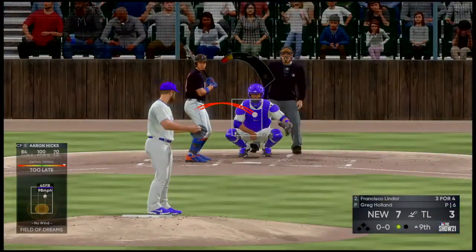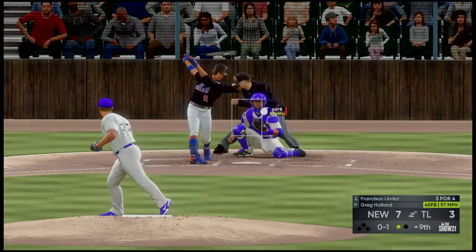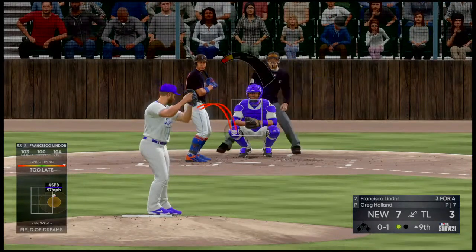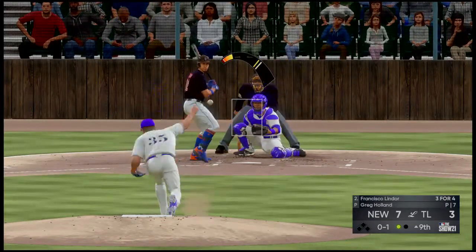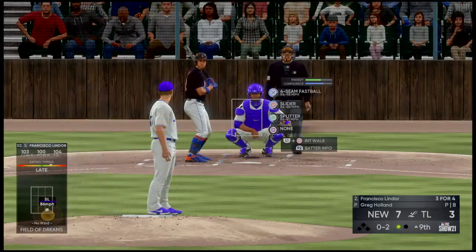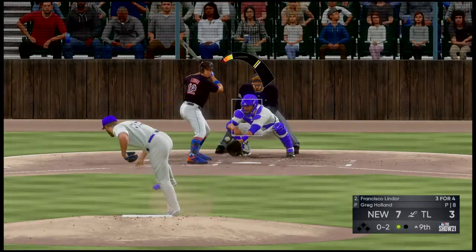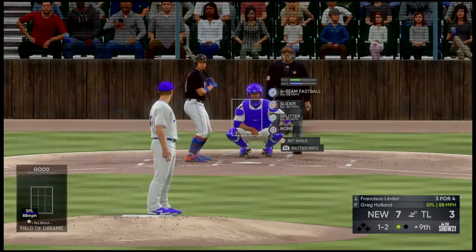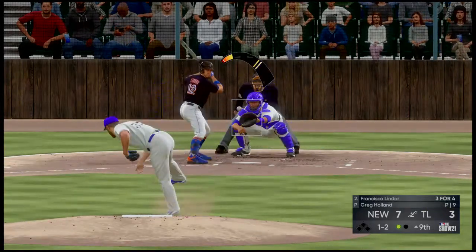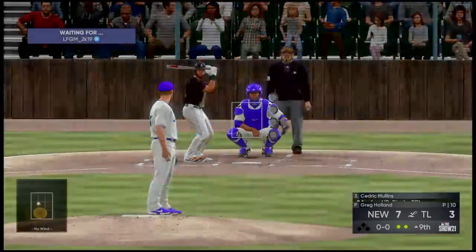Now batting next, it'll be Francisco Lindor. He's got 3 hits, including a double to this point. Strike 1 to start the at-bat. Comes set with the 0-1. Bases are empty, 1 man out. And he misses there, 1-2. And it's another K. So back-to-back strikeout victims to start this relief outing.